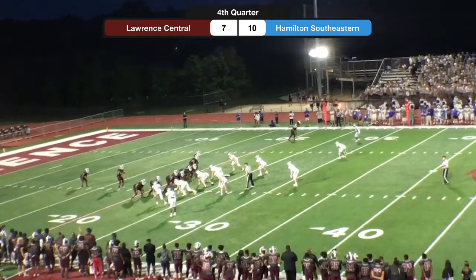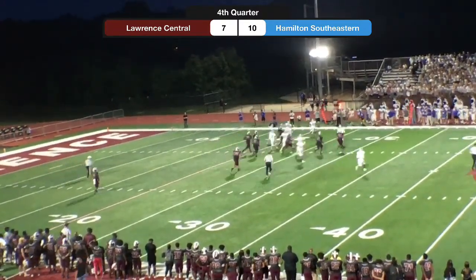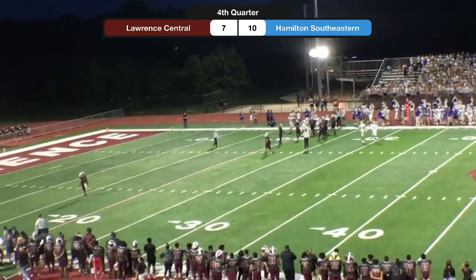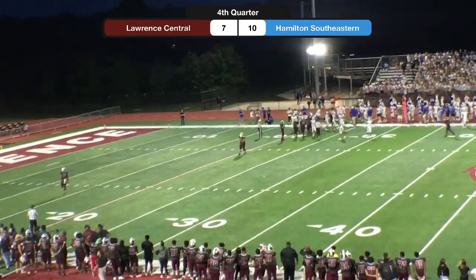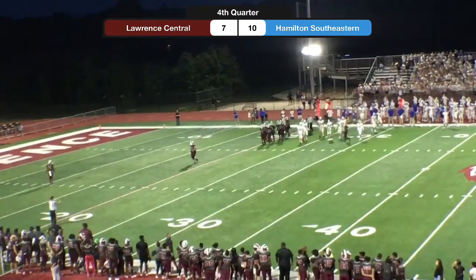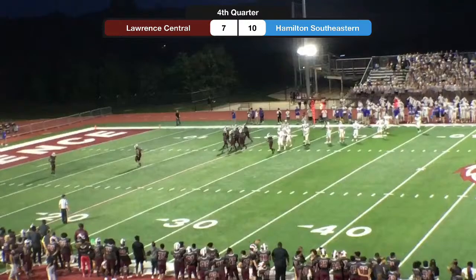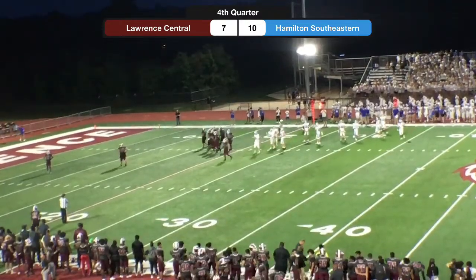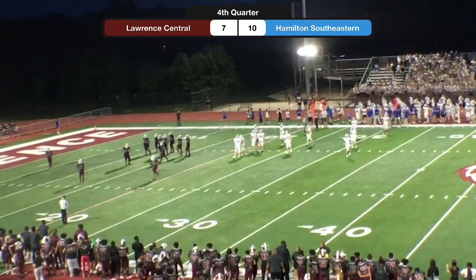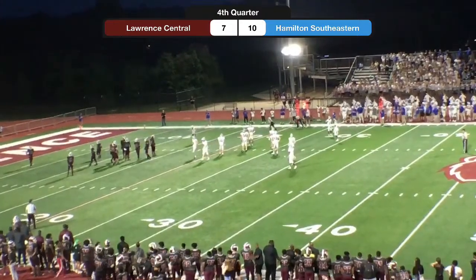Lawrence Central lines up, takes the snap, a little shovel pass out to the running back on the left side there. Tries to outrun the defense, but doesn't quite get there. That might be a loss in yardage. And that'll be a third down now. Lawrence Central trying to do whatever they can.